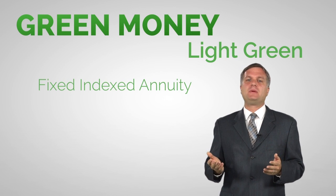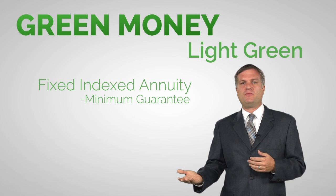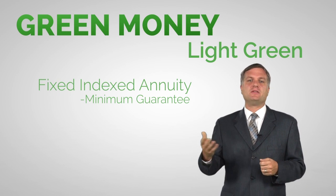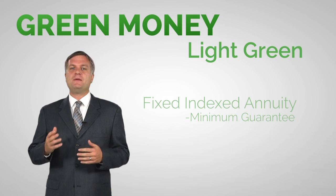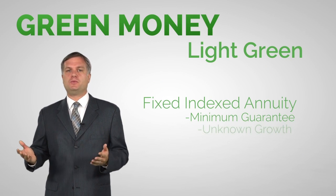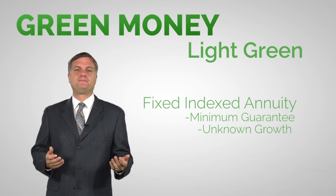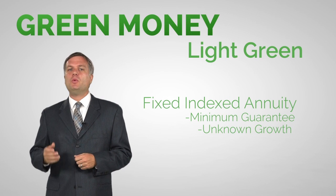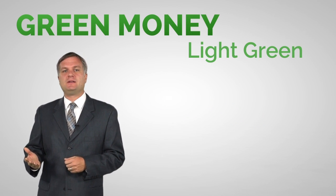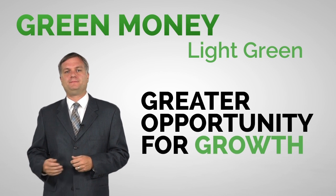Each year there is a minimum guarantee of some sort. Either the account value won't be less than it was the year before, or less than what you deposited, or some variation, depending on the specifics of the contract. The amount that your fixed indexed annuity might grow that year might be something of an unknown. It could be tied to the return of an index or multiple indices. With light green money, you will always know what the minimums are, but you might not know what the upside is. Because of this, there is usually a greater opportunity for growth.